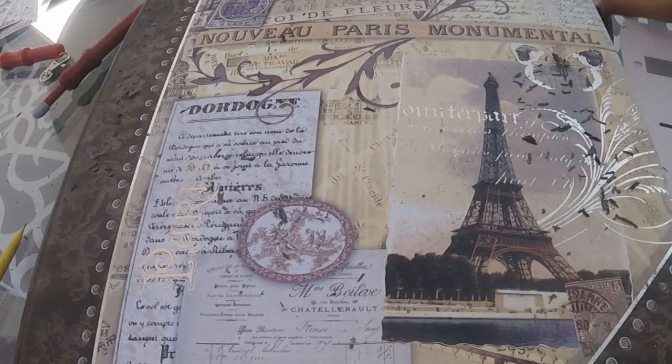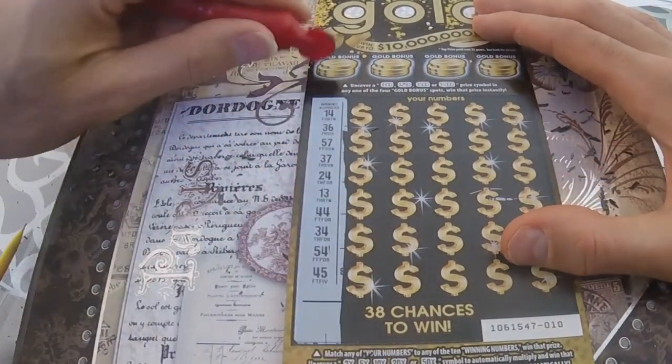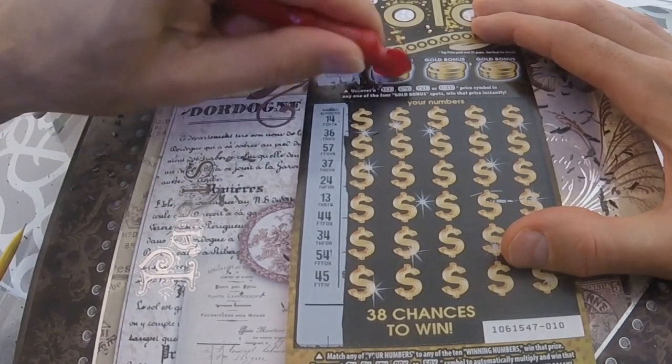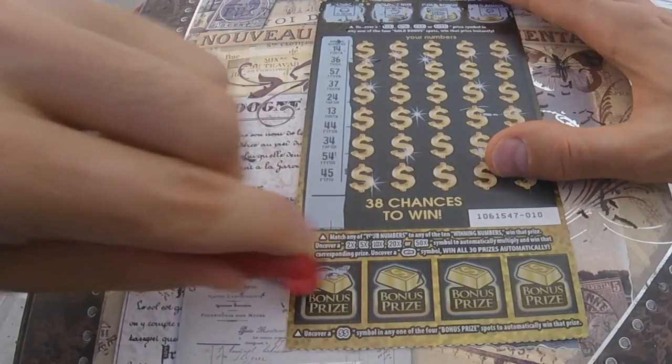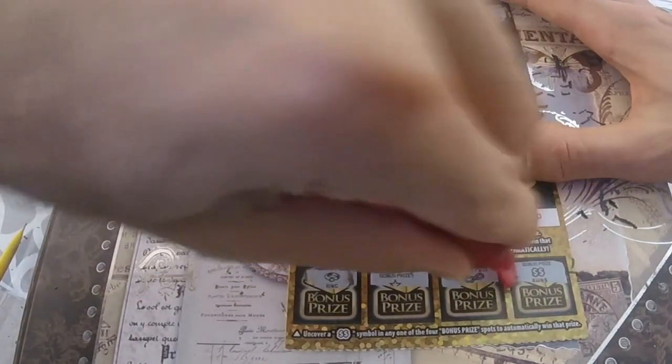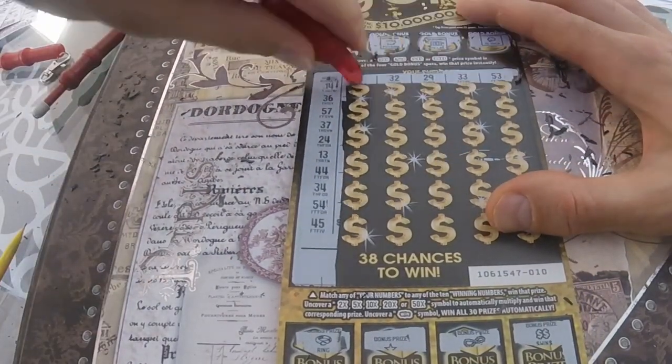Okay, so ticket 10. Nothing up there. $2 symbols. That's a good sign.